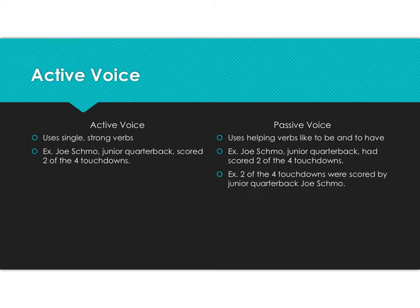You'll want to use active voice for your writing. Now, active voice is actually not as scary as it might sound. I'm not talking about presentation here either. I'm talking about your writing still. Active voice talks about the verbs that you use, and active voice involves using single, strong verbs. We can compare this to passive voice, which requires using helping verbs, like to be and to have. Active voice will result in more concise sentences that will allow you to get to the point.